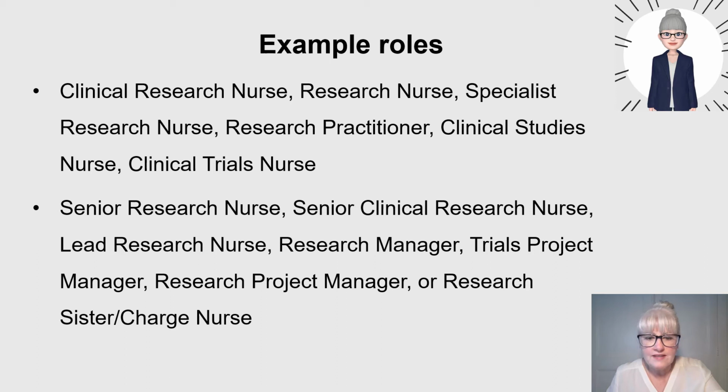And when you drill down on job descriptions and personal specifications, you'll see a range of responsibilities depending on the type of research that's being conducted. It could range from drug trials, it could be monitoring interventions, quality of life assessments. You may be supporting an existing research project or setting up a new research project. So go and have a look at those job descriptions and personal specifications.